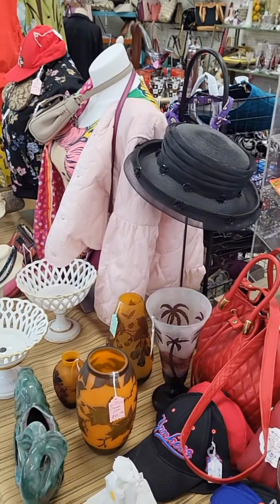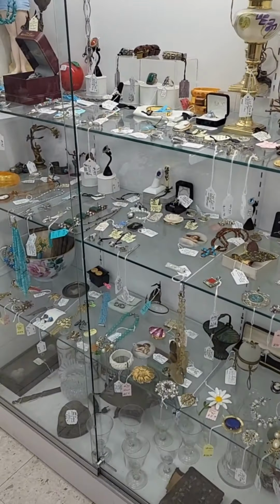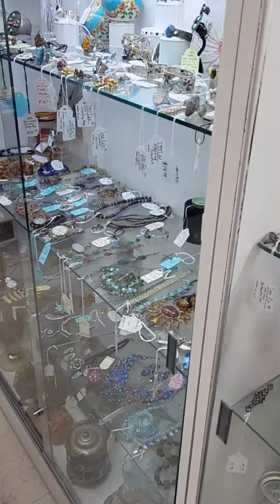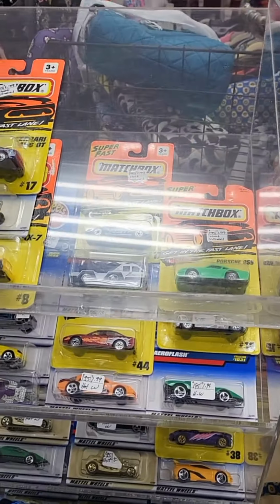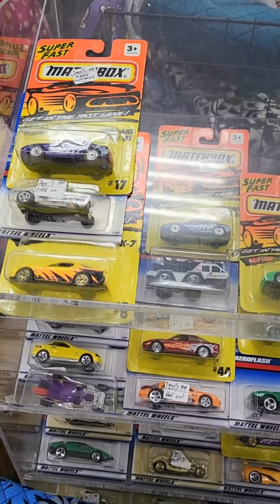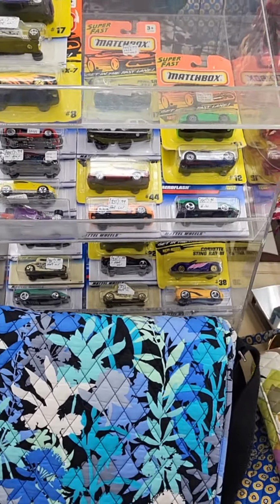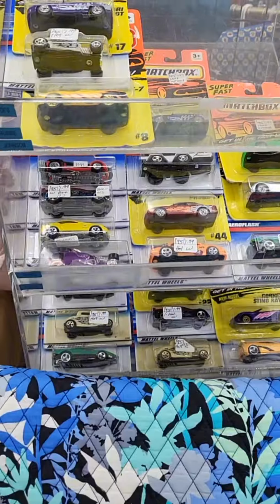Okay, so we're in another booth here. And I think I spotted some interesting stuff. Of course, tons and tons of jewelry and jade jewelry and all kinds of jewelry stuff. But over here, look at this. Matchbox. You got a whole rack of Matchbox cars. And I know that's got a big following. I know there's tons of people that collect Matchbox Hot Wheels cars. Look at these things. All kinds of them.